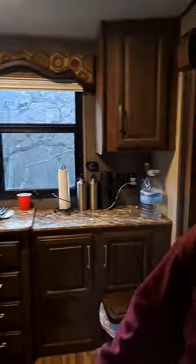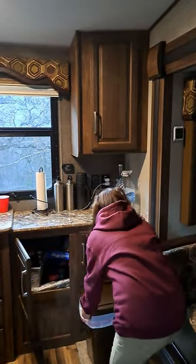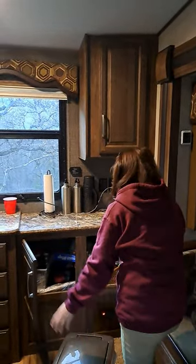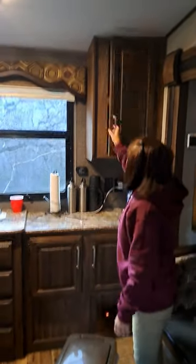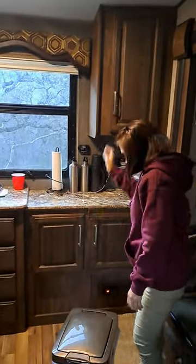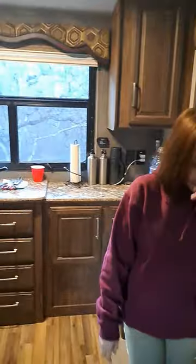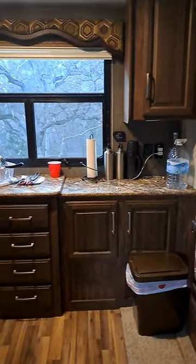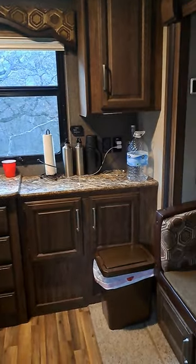More cabinet space. Lots of stuff. You might think that's dead space down below the cabinets that she just opened, but actually there's some components down there. There's a surge protector that I've wired into the main power supply, and the water pump is down in the one behind the garbage.